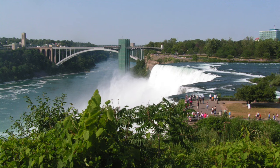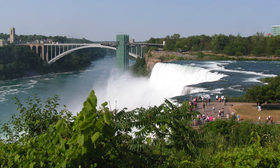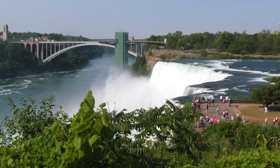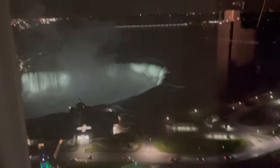Here's another view of the falls from the US side. So that's the Rainbow Bridge that connects the US and Canada. Every night, Niagara Falls will be illuminated. So this is the view from the Queen Suite at Embassy. So guys, enjoy the marvelous display of lights on the falls.